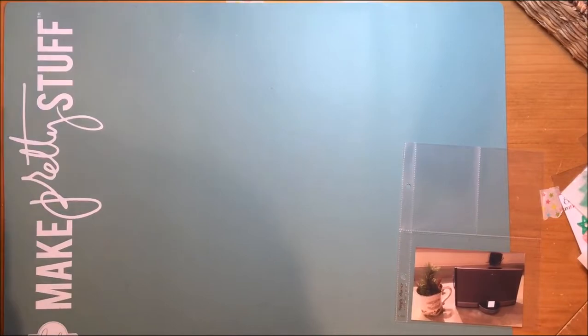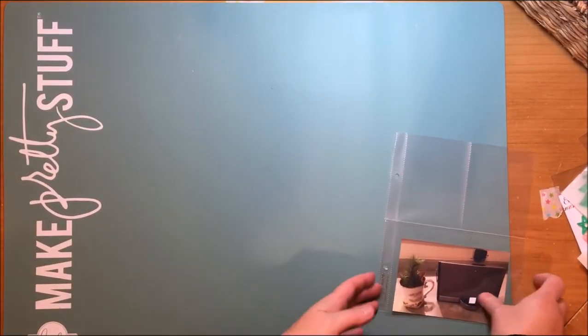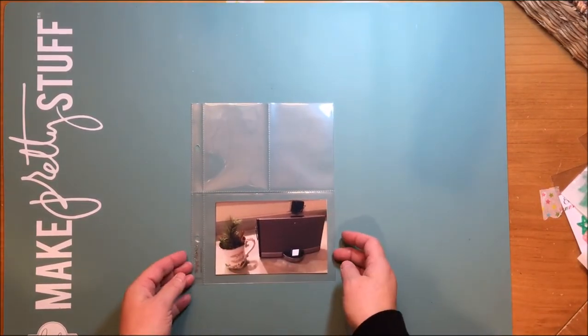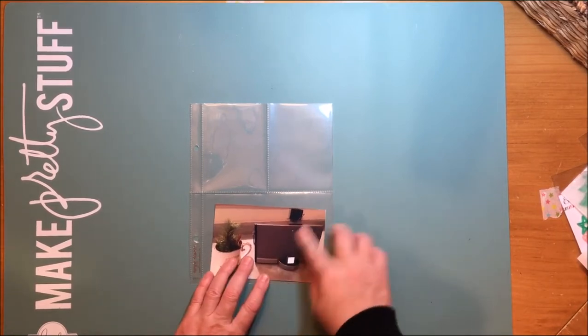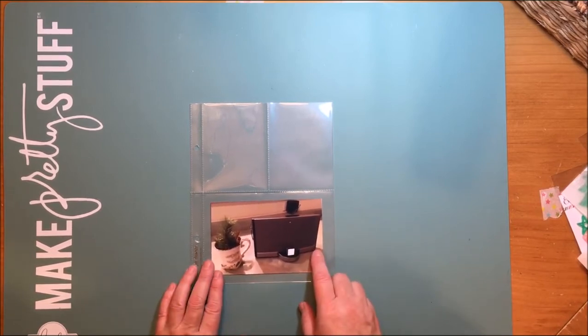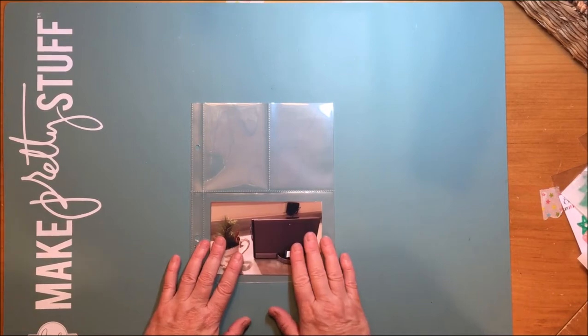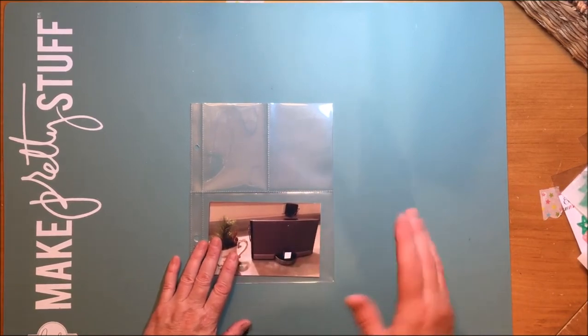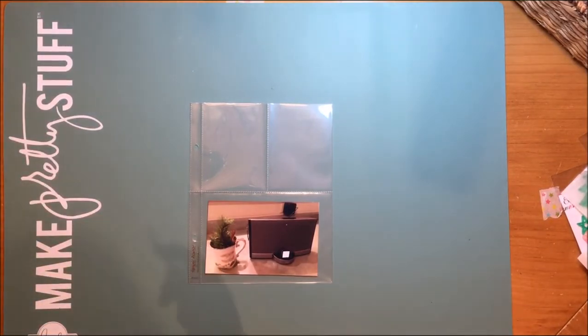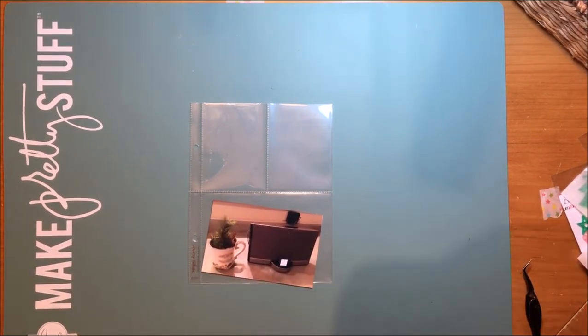So anyway, on to today's. Today is one of those days that I worked and nothing really exciting happened, so I'm going to use a photo that I photographed the other day, and there was a really important story behind this. And as I'm looking at this, it was sitting on my desk the other day, and I managed to get a little bit of adhesive on it. So I am going to try to take that off.